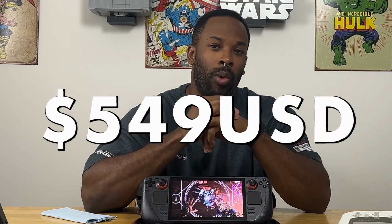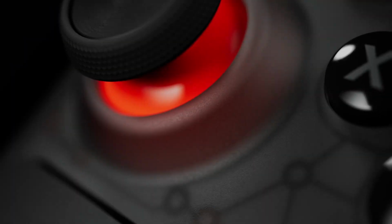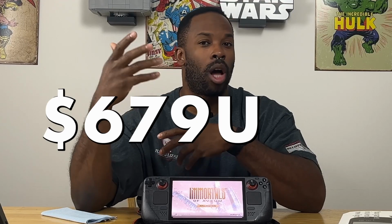The OLED Steam Deck starts at $549 USD for 512 gigabytes of storage, which is $20 more than last gen, but gets you double the storage at that price and has all the upgrades. There's also a 1TB version, which costs $649, and this limited edition version costs $30 extra, but at the time of this recording, it's all sold out.